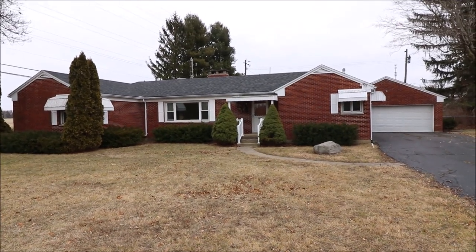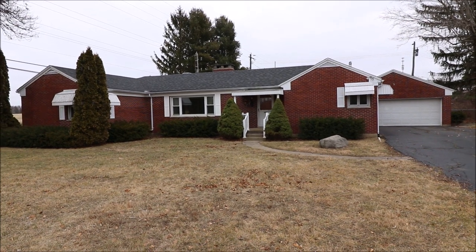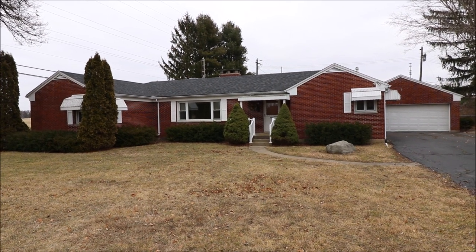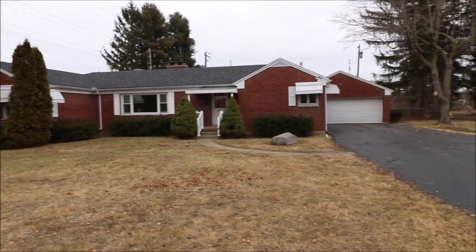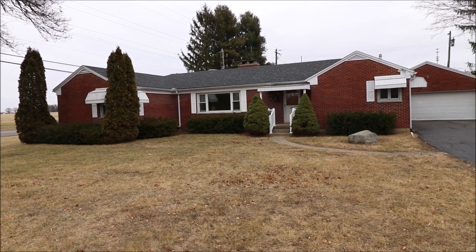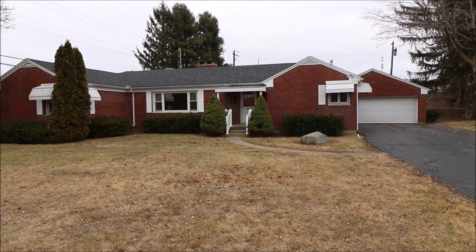Hey everybody, we're here at 1402 Park Avenue, Eaton, Ohio, getting ready to put another great big ranch on the market. This is a 2,230 square foot, full brick ranch, a little siding on the addition on the back, attached two-car garage, newer dimensional shingle roof. The home offers three bedrooms and two full baths, and we're on approximately or right at 0.41 acres here.